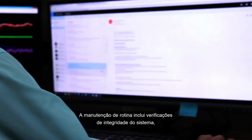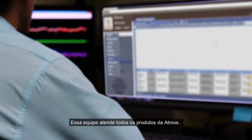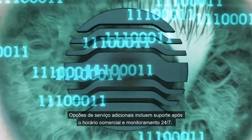Routine maintenance includes system health checks, optimization, testing, and tracking key performance indicators. This team is available to service any Atmos product. Additional service options include after-hour support and 24/7 monitoring.